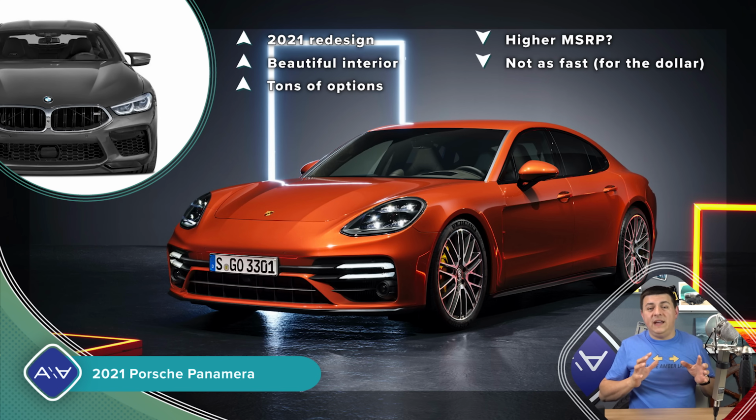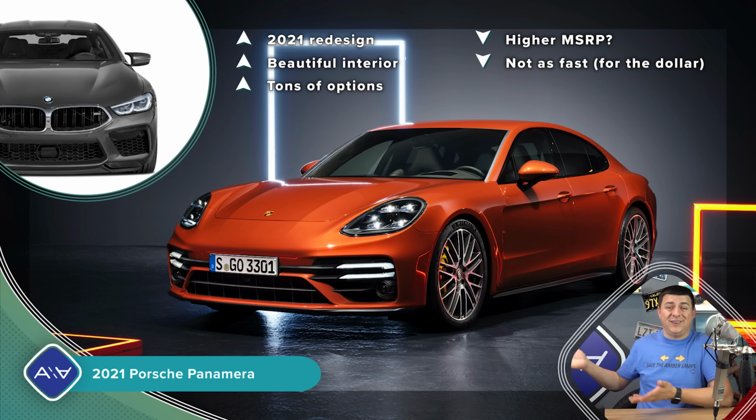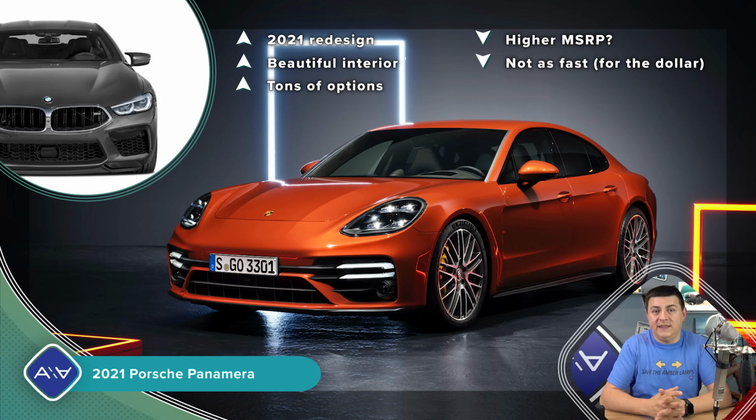Now, if BMW gave the M8 650 horsepower, then it would be an entirely different ballgame. The problem in my head is the M5 gives you the same performance for $27,000 less. If it got you better performance for $27,000 more, then that would make sense in my head. But as it is, I would just buy the BMW M5.